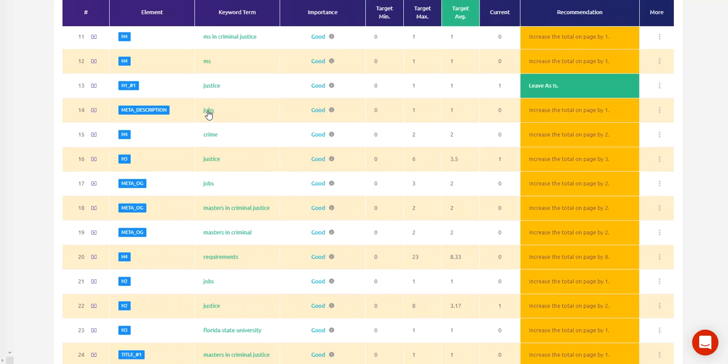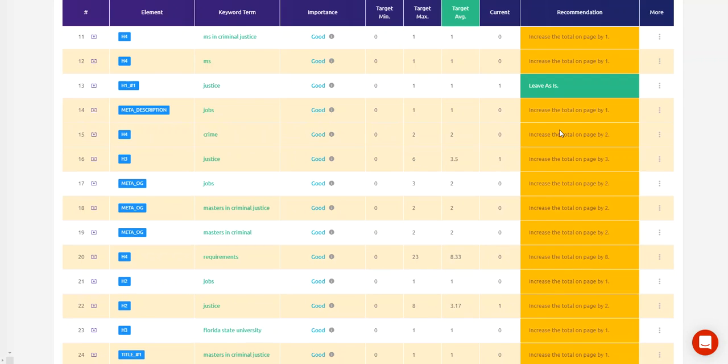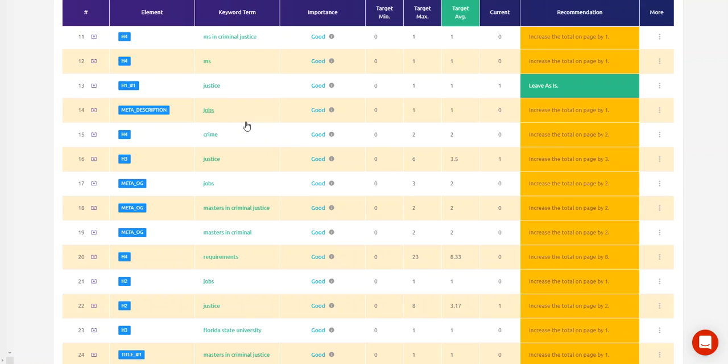We probably have some jobs here, so if you were a school, this would actually be a term that you would want to ignore, because I bet what's happening is there are some salary or job websites talking about what kind of jobs you can get with a Master's in Criminal Justice. So these aggregators are probably talking a lot about the jobs that you can get. If you're a school, this would be something you would want to ignore, which you can easily do here. Ignore this keyword term. I'm not going to do it for this demonstration, but you can definitely knock these out here.